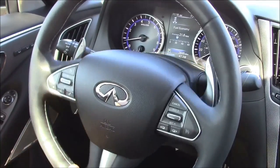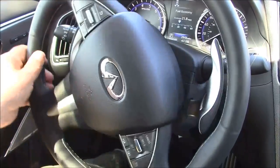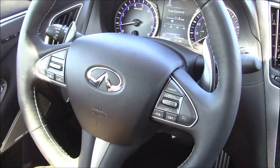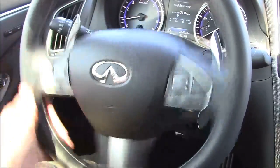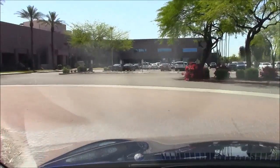I'm told the power steering on this car is electric, but it feels hydraulic to me, which is a good thing. I think the Infiniti engineers did a great job on this. There are a lot of German cars that could learn a lesson from this. Very nice steering, very responsive too. Let's have a little fun on the turning circle, shall we?